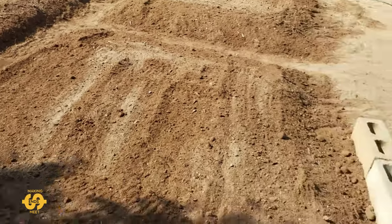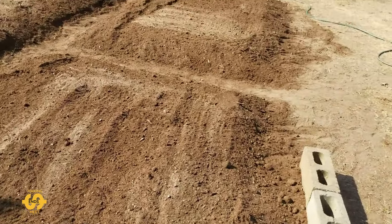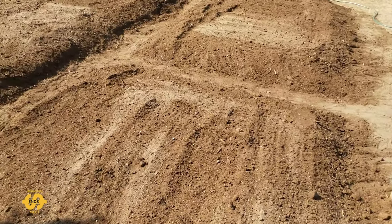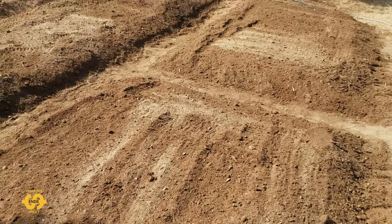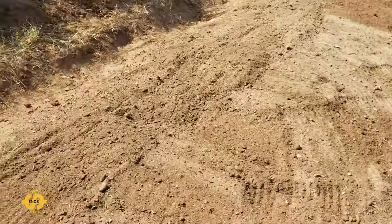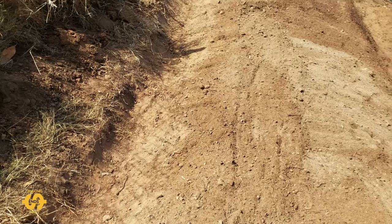So I've started to build just a bit on the corner there, but we will also have to find some other rocks. We've got some rocks that we've got access to as well, so we might be able to use some big rocks on the bottom side of the garden beds. And on the top side, my husband's actually dug out a bit of a trench, you'll see here. So he's going to put some rocks along the top as well.